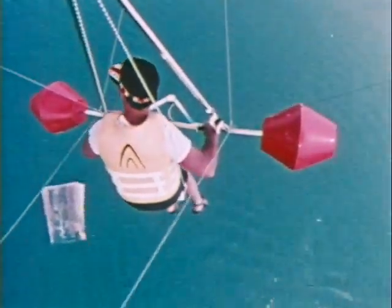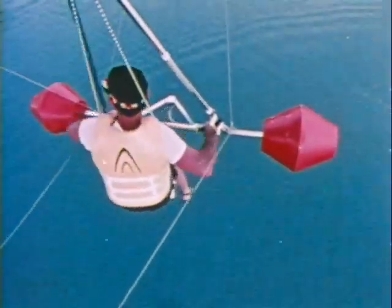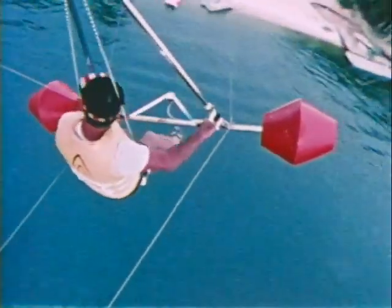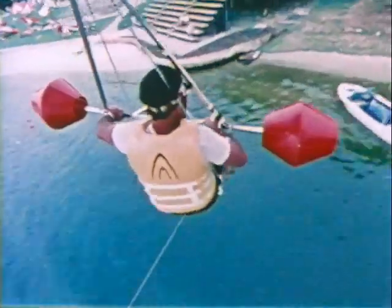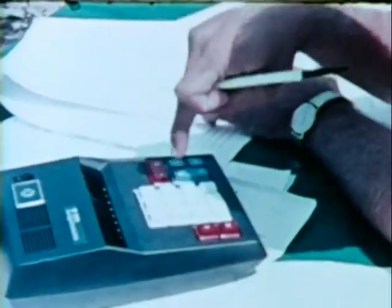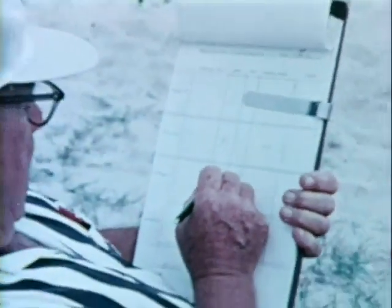Here, Bill shows how shifting one's body weight controls turns and banks. Sometimes even Bill lands a little harder than he'd like. Participants are judged in a number of categories for time and maneuverability.